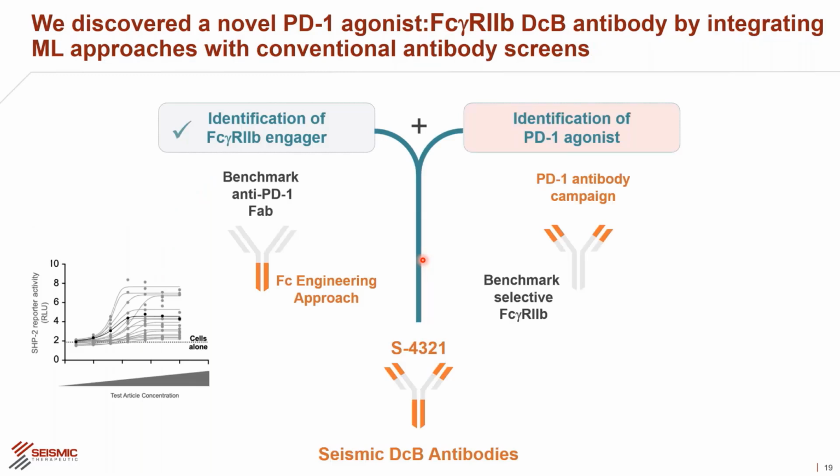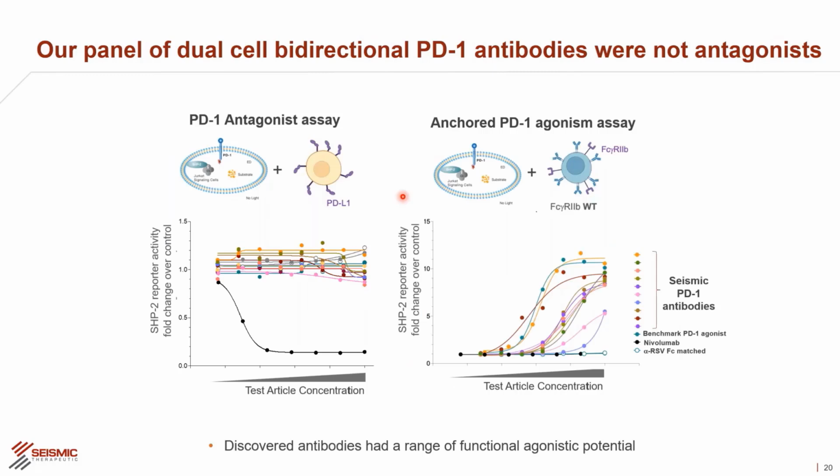So until now, I really explained how we identified our Fc gamma receptor 2b engager and how important machine learning was to design those molecules. But we were able to identify our PD-1 agonist by utilizing a different approach, which is a conventional antibody screen. So from our classical antibody campaign, we identified several PD-1 agonist antibodies that were not antagonists.